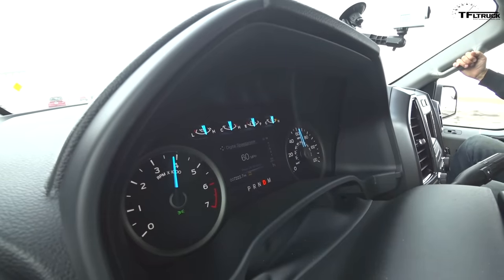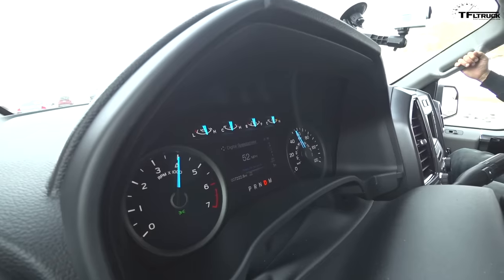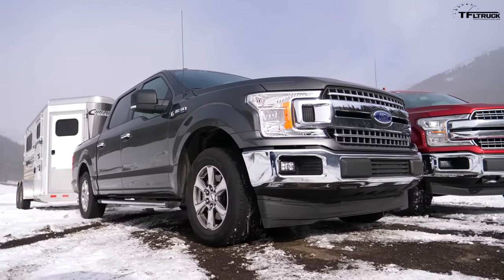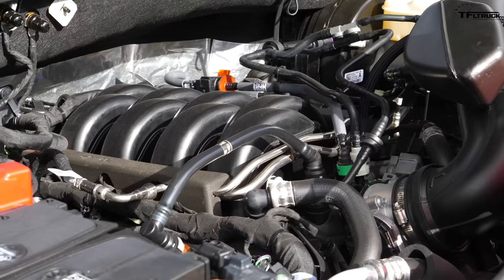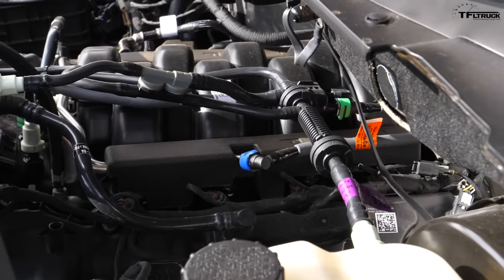60, that's the first one? Yes, that's number one brake application. We're again counting brake applications. Under the hood of this gray F-150, an XLT model, we do have that 5-liter V8. It makes 395 horsepower and 400 pound-feet of torque. This is a classic Ford engine, the 302, the 5-liter V8, the one that sounds so cool, that's been in Mustangs, Lincolns, everything. It's an old engine, but it's cool now.